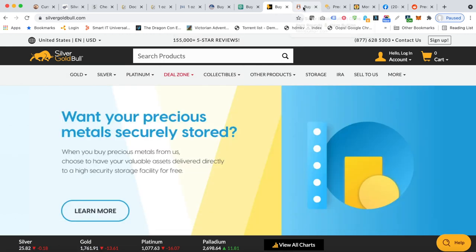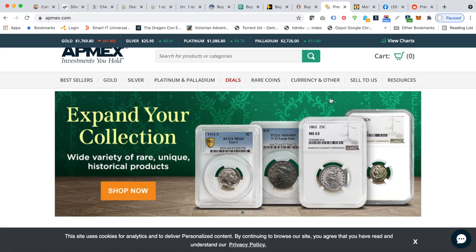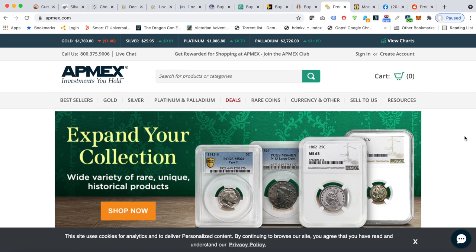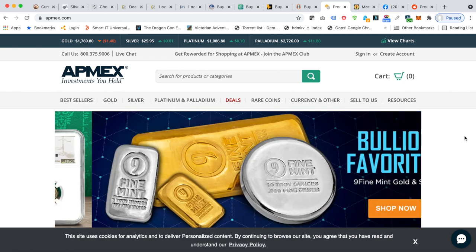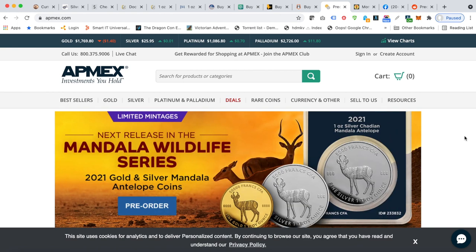But I also look at Silver Gold Bull, and I look at Hero Bullion. And last but not least, I look at APMEX. APMEX typically is going to have the most expensive premiums of anybody online. Typically, you got to shop their deals. You got to shop their sales. You got to keep an open eye.